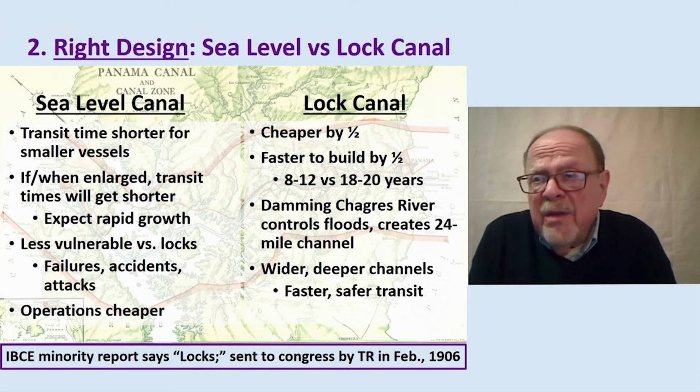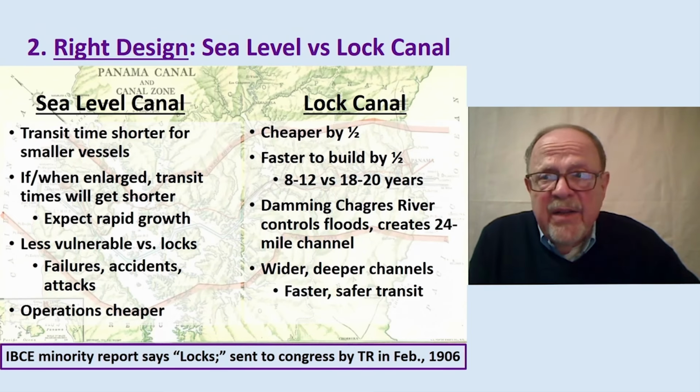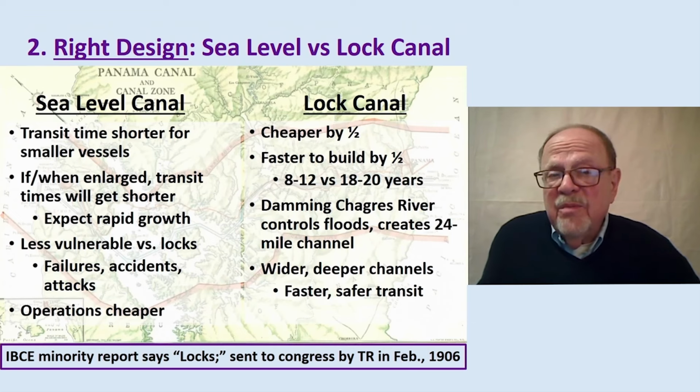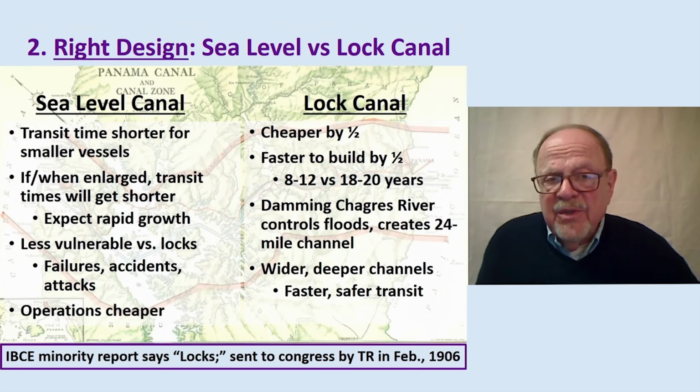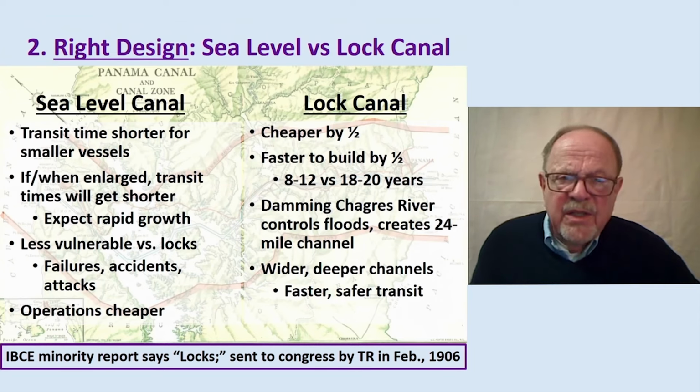So what are the advantages of a lock canal? Well, the feasibility studies indicated that because there would have been substantially less excavation, a lock canal would have been cheaper by half. It would have been faster by half. It was possible to build a lock canal by damming the Chagres River, and I'll show you an illustration of that, which flooded on an annual basis and created a water situation that was very hard to navigate.